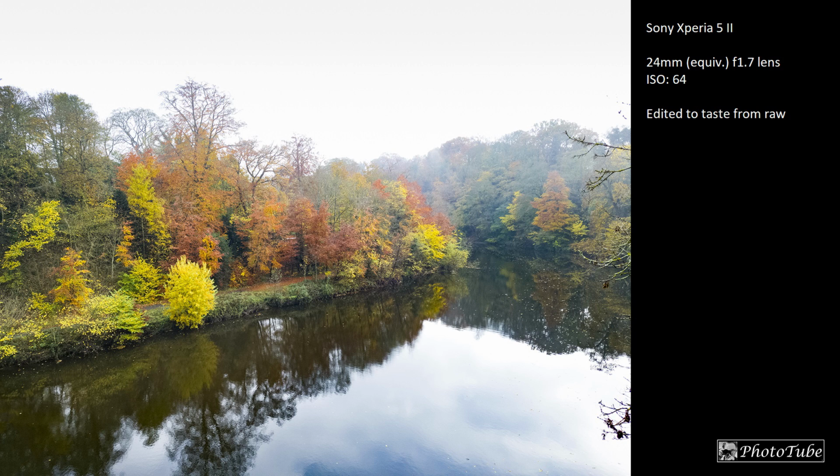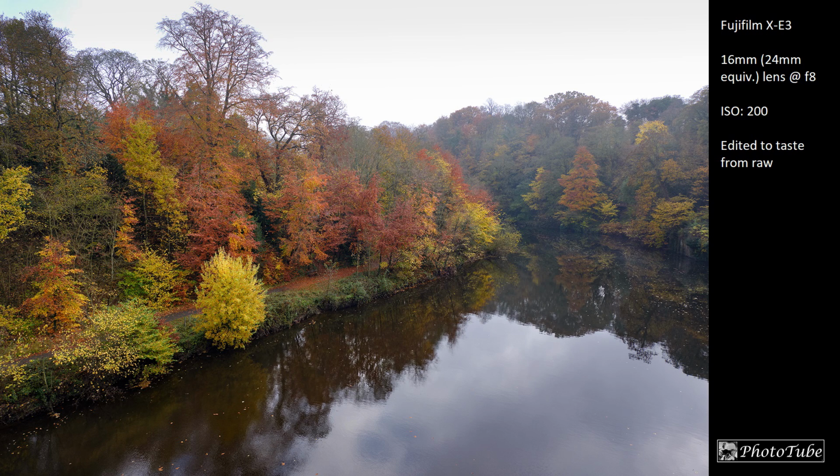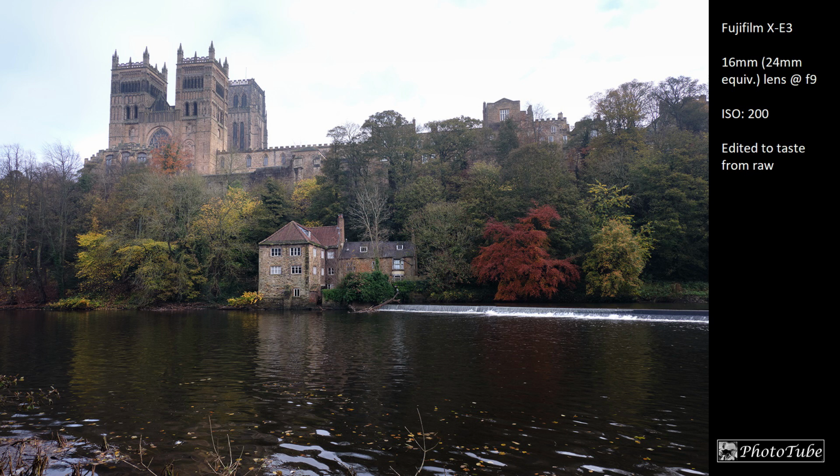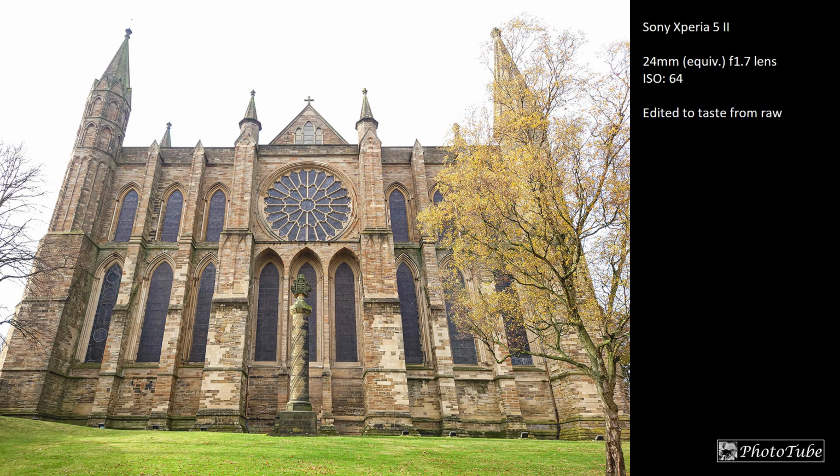This was taken with the standard lens, the 24mm lens on the phone. And from the Fuji camera you can see it's a lot better in terms of detail and colour. Yeah, it's a lot better. This is the phone again. Respectable image, but then you'll see when I show the Fuji image, it is superior, as you can see here. Colours are better, the detail is better. It just looks nicer somehow. These have been edited to taste from RAW in both cases.